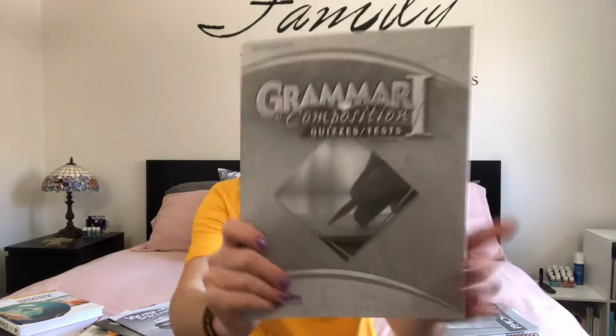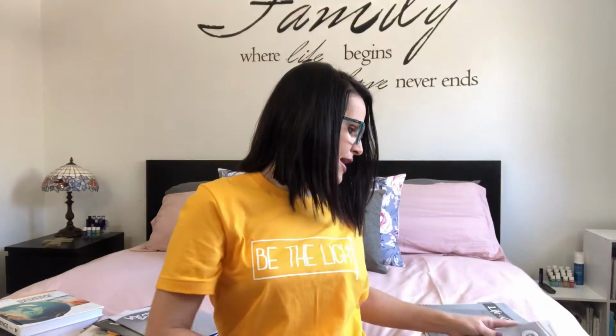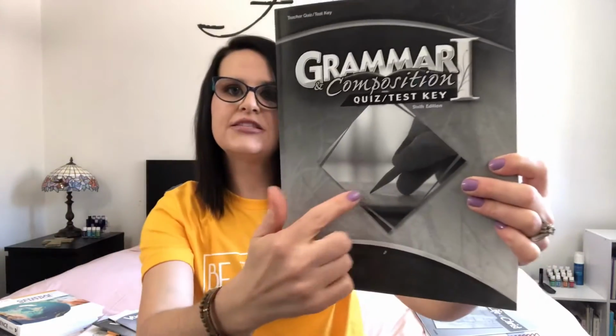And then it comes with this booklet for the quizzes and the tests. So these are all for her or him. This would be the students. And it tells you so you don't get confused. Here's the student quizzes and tests. And then here is the teacher key. So again, it says up here that it's the teacher key, and this is for the quizzes and tests.